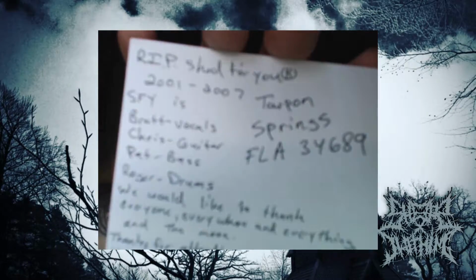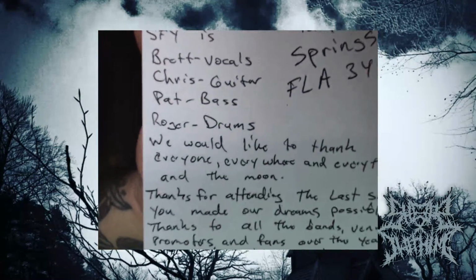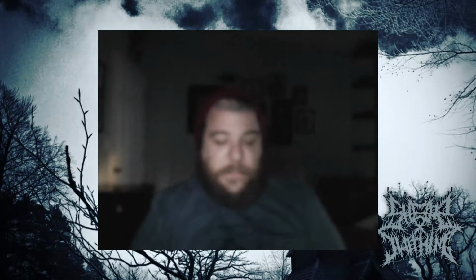Also, if you are lucky enough to have one of the vinyls from their last show, you get this little card. It says, "Rest in peace, Shed For You," with everybody and their little thank yous and whatnots. So, that's the cool little personal touches that I love about DIY music.